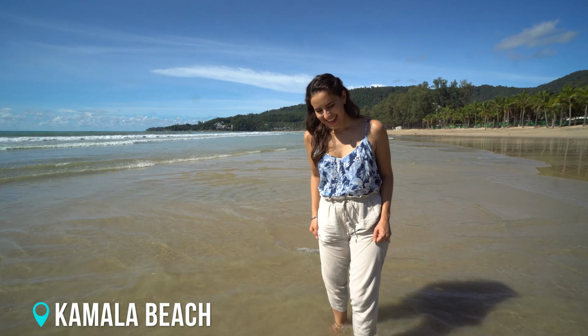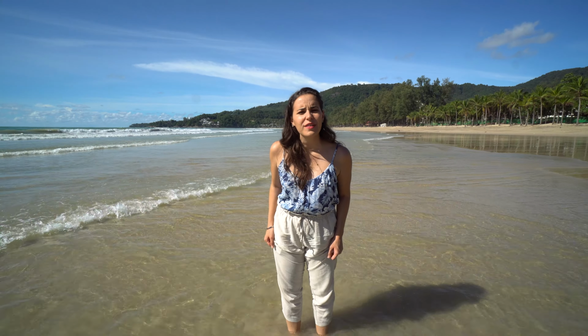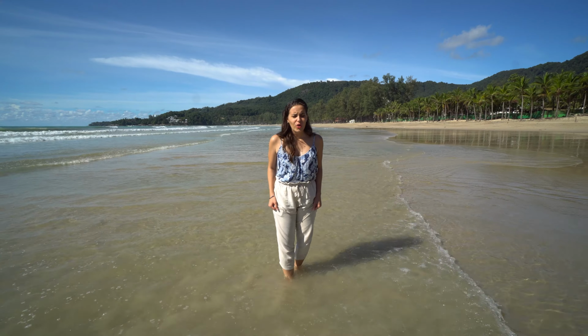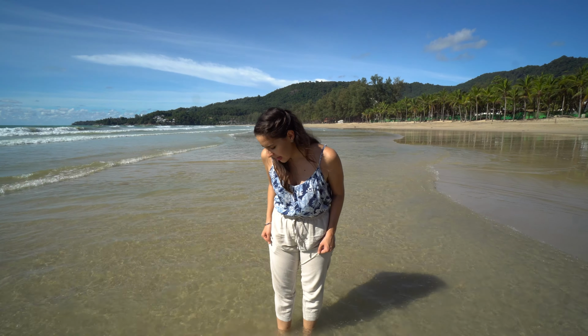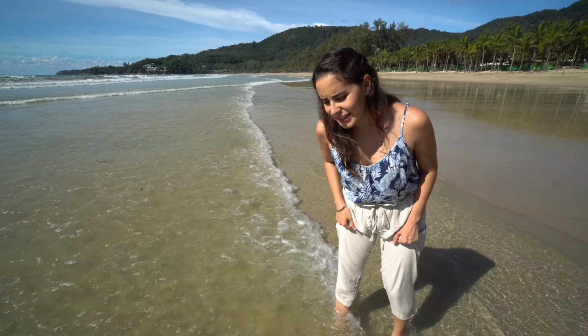Need to not get my pants wet. The sand here is so squishy and the water temperature is amazing. I feel like we've gone to so many other beaches in Thailand where either the water is way too cold or way too hot, but this is like perfect to dive in. And also, even though it's wavy, the water is really clear too, really nice sand. I can see why a lot of people really prefer this beach to Patong Beach. We'll be showing you Patong Beach a little later.